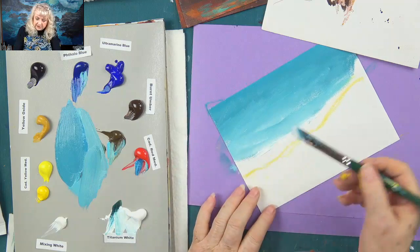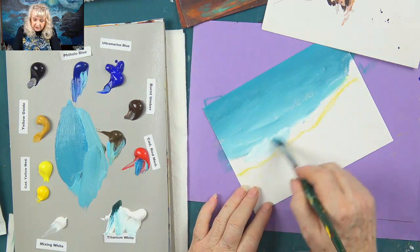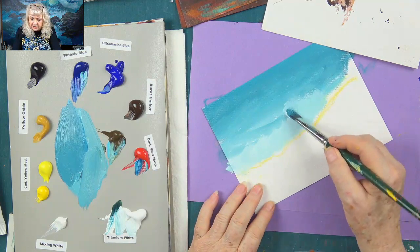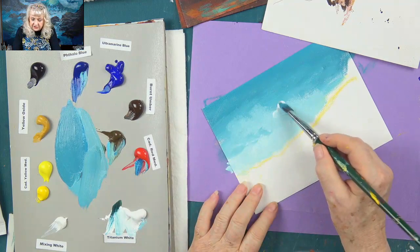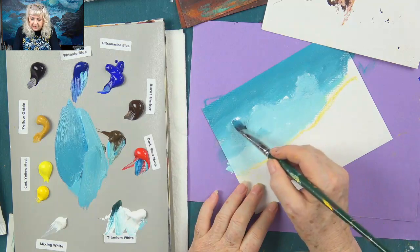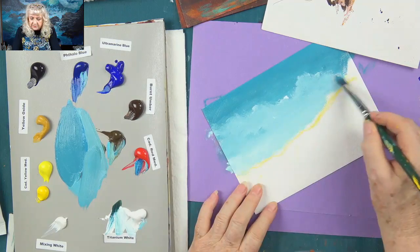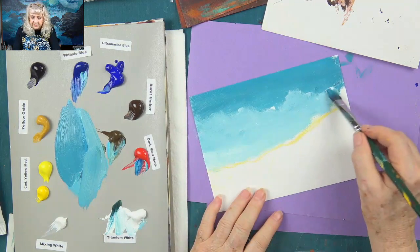Now more white, because we haven't rinsed the brush, so it still has blue in it, okay? And now we're going to come down a little bit lower, like this, and again, using just the side of our brush, we're going to suggest some clouds up here, like that. Now look how easy that is. Okay, so we've got a few little cloud banks in here, like that.